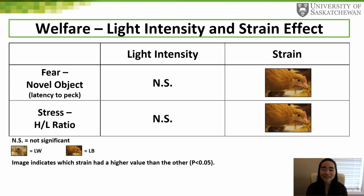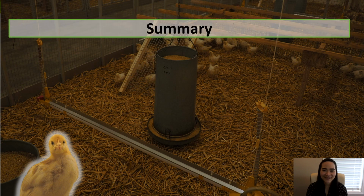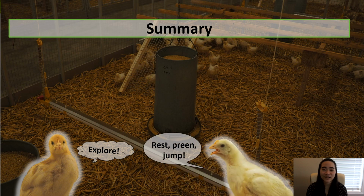So, what does this all mean? In other words, what happens if you are a pullet placed into a floor pen? According to the results of this study, if you are a brown-feathered pullet, you would perform more exploratory behaviors. If you are a white-feathered pullet, you would perform more resting and preening behaviors. You would also jump between resources in the environment more.